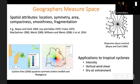This is an important question to a geographer. We measure space. We're very interested in how things evolve in a spatial context. And so for years, geographers have calculated spatial properties. And a lot of that was with urban geography. The shapes of states, the shapes of cities, the shapes of voting districts, which continues to be a very contentious thing. And so we have different calculations to figure out where the center is, the travel time to get to a certain location.